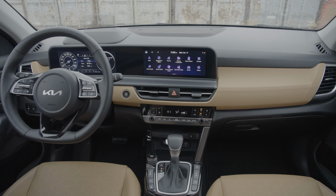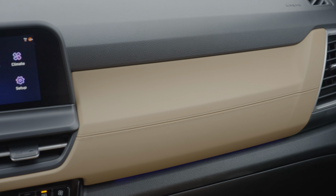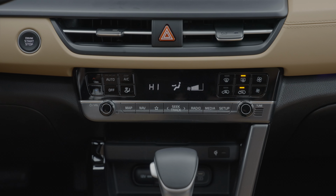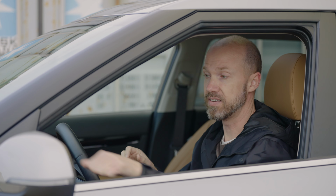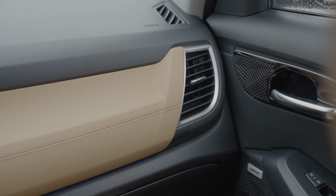Inside, it's much the same with a premium yet restrained look. I really like the materials used and the overall style of the dashboard. And hey look, a bunch of actual physical buttons too. Even where lower rent materials have been used, like here and here, Kia has applied a nice finish to make them look more expensive than they really are.